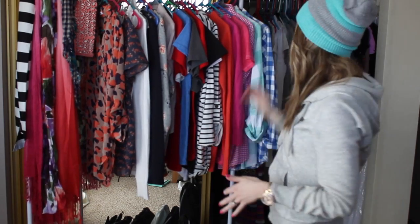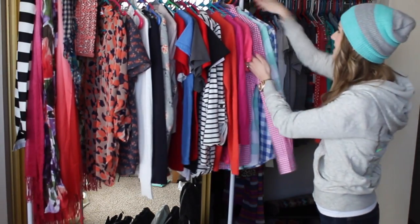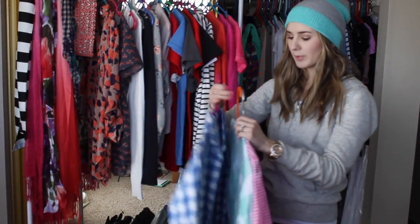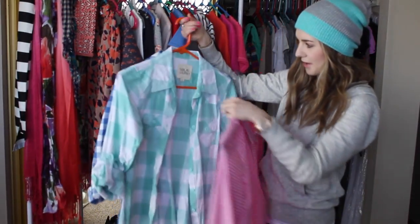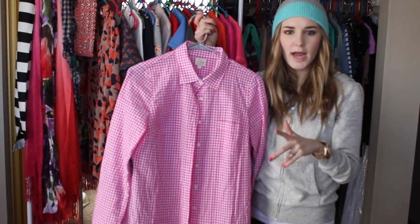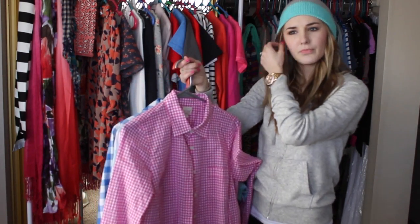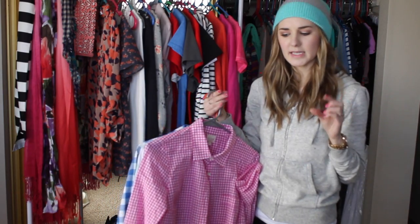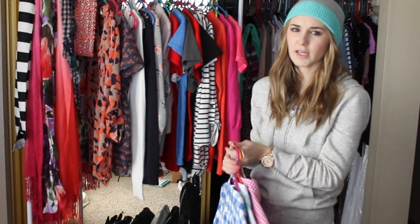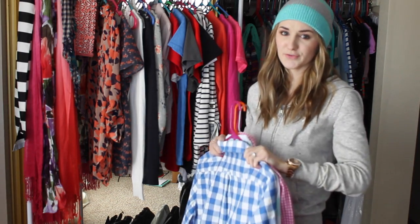Another print that is really in this season is check. And this is not necessarily meaning you have to do just the buffalo plaid. This is just what I have had, but they come in an array of colors. This is like your classic gingham check, but pretty much it's a tighter print than plaid, maybe conserved down to just a few colors, but check is definitely one of the it patterns for the season.